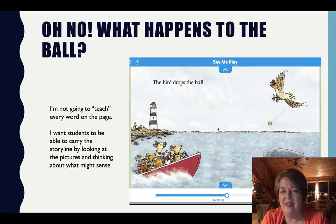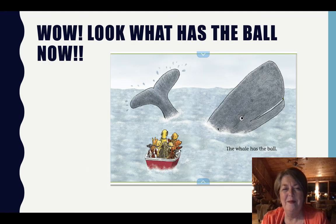They'll say, the bird dropped it in the water. And once again, I'm not going to really teach those words or have them touch anything. I'm just leaving that as work for the children. Wow, look what has the ball now. And I hope that they know it's a whale. If it's not, I'll jump in and I'll say something about that's called a whale.